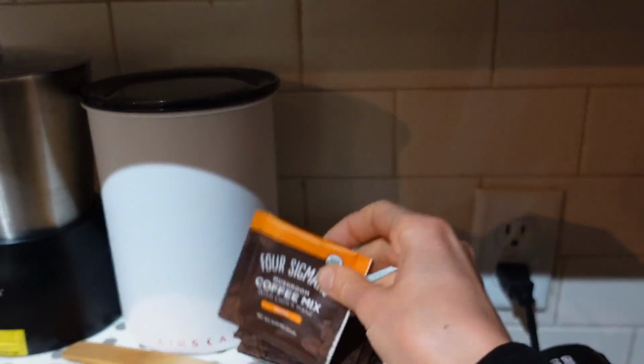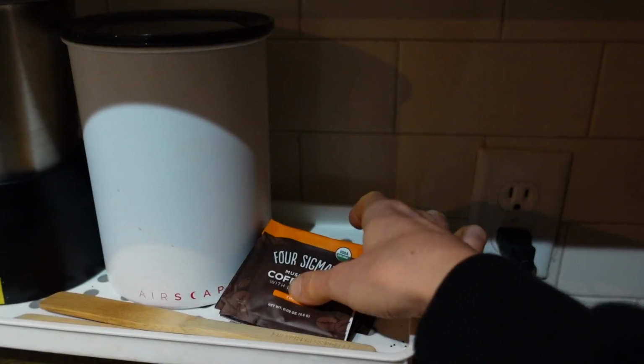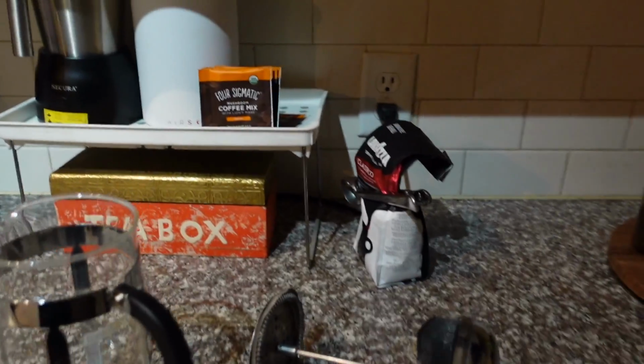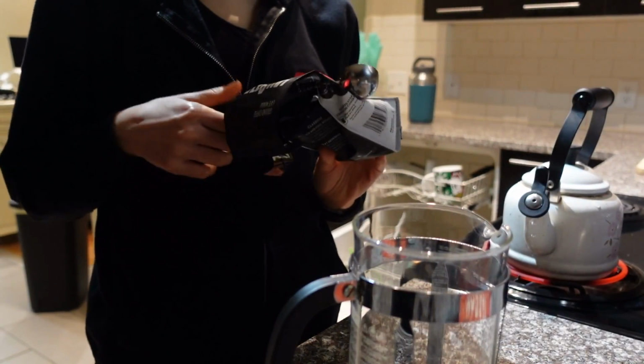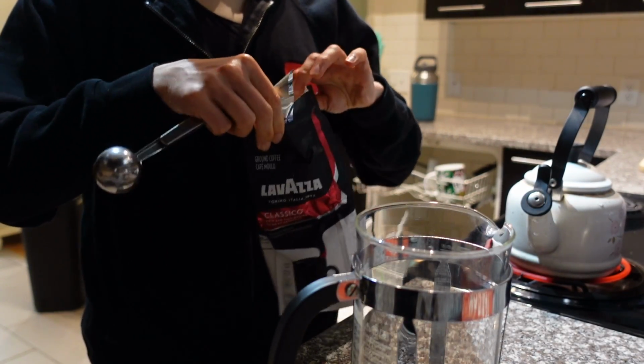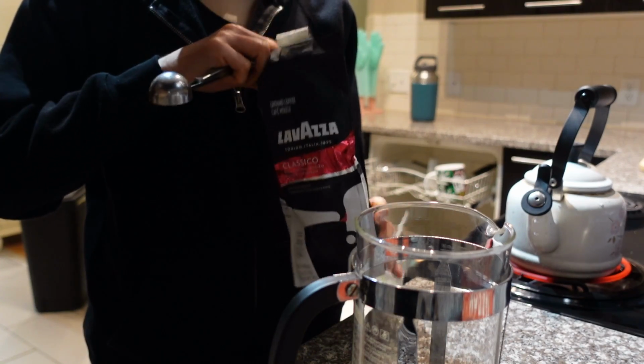Went ahead and repurchased these bad boys. They're just really convenient for when I don't want to French press. Speaking of French press, I'm gonna make my coffee this morning. I'm doing Lavazza. This is always a good one.